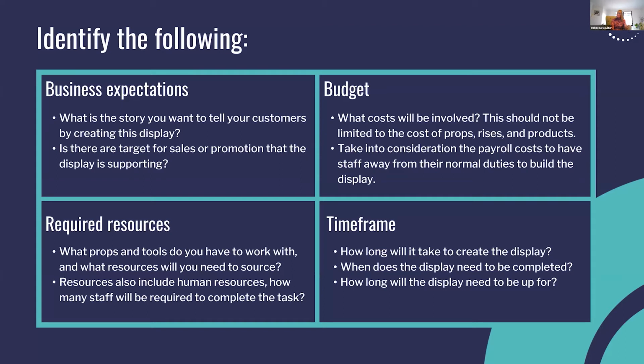What is our budget? So what costs are going to be involved in that? Do we have a very, very small budget? And so, therefore, we need to limit some of the props that we use. You can still do an amazing display without having so many props involved. It just becomes a more focused point display.